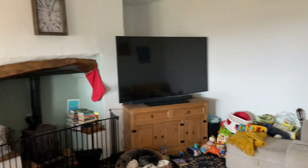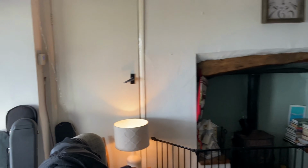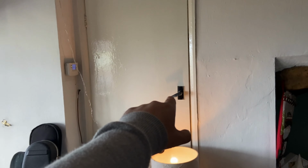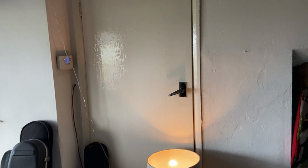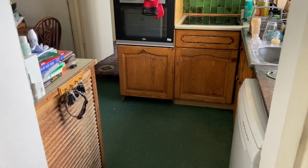So yeah, this is the living room. It's pretty decent size, to be honest with you. I mean, we're quite happy with it. A lot of people like massive open plan ones, but not for us. Now, I just pointed there to where the water tank is. We won't be keeping it.